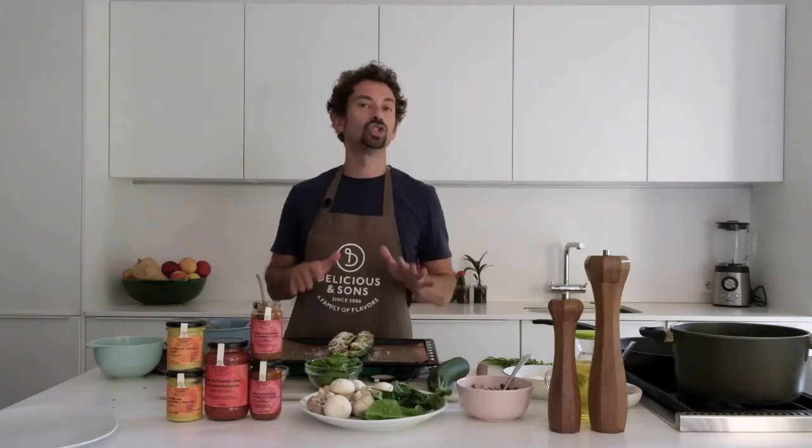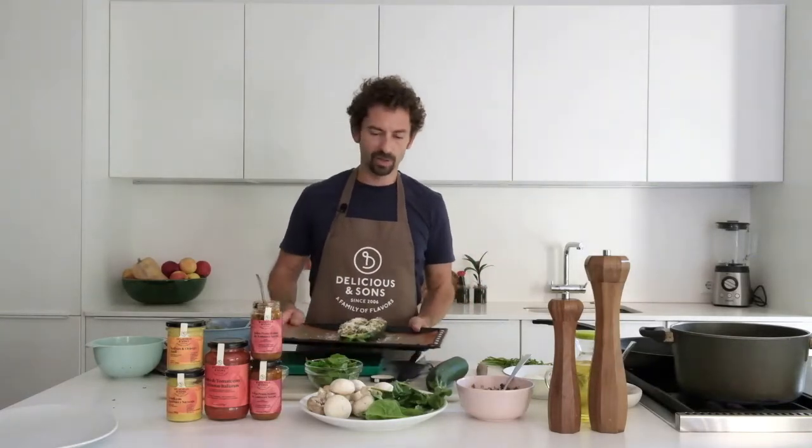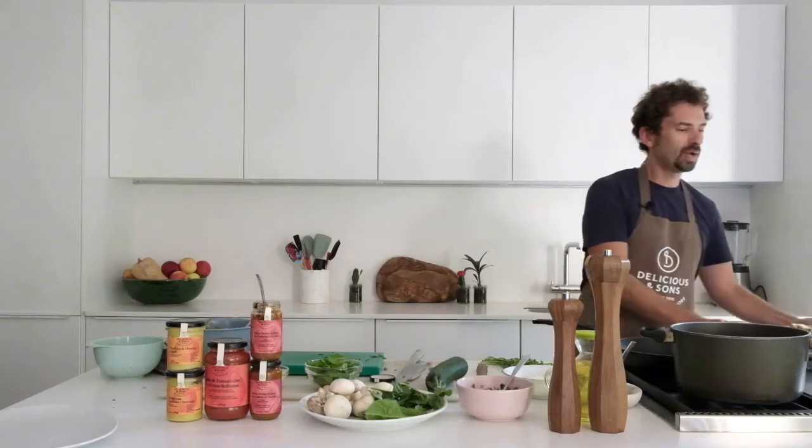We put it in at about 180 degrees Celsius for about 35 to 45 minutes, depending on the size of your zucchini and obviously your type of oven. We say roughly 45 minutes at 180, but it depends on each person's oven. Okay, so that's ready to go. And what we're going to show you now is what they look like.